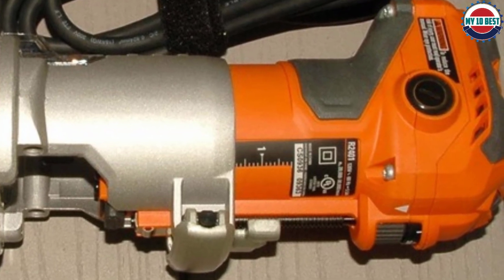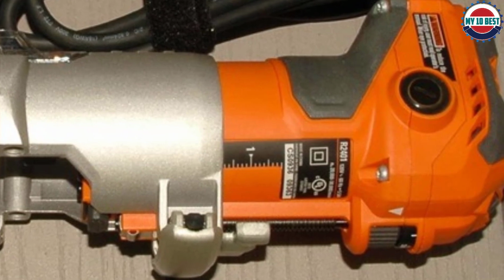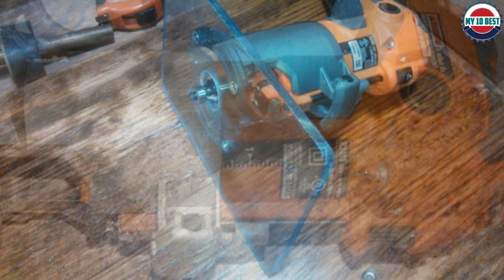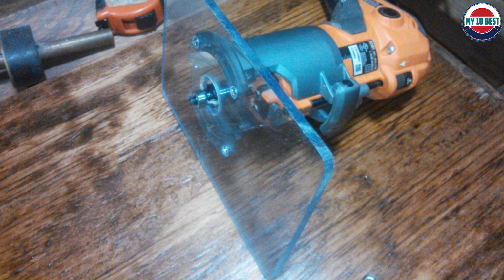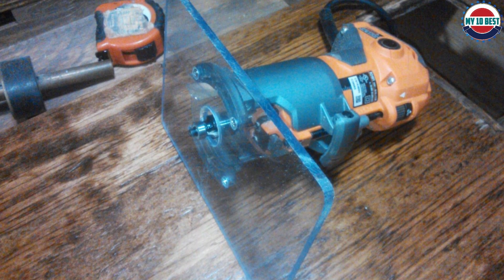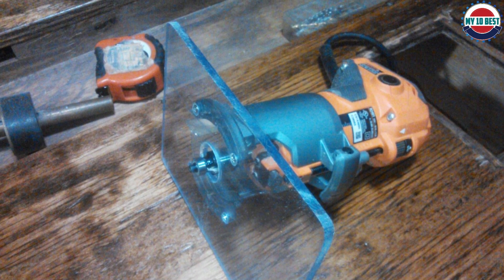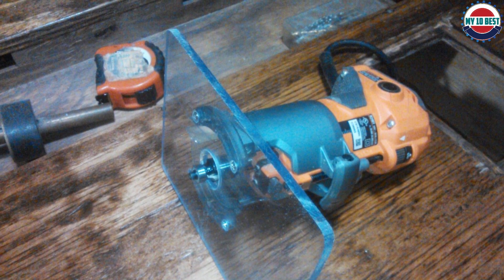It has an adjustable dial for control of depth. The tool is compact, making it easy to store. However, a majority of the tool is also made out of plastic, making it less durable than other routers on the market. Unfortunately, there's no dust containment feature, which could cause the tool to overheat and possibly break down.